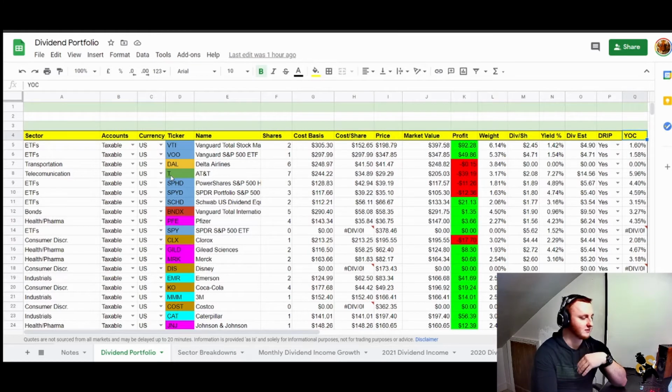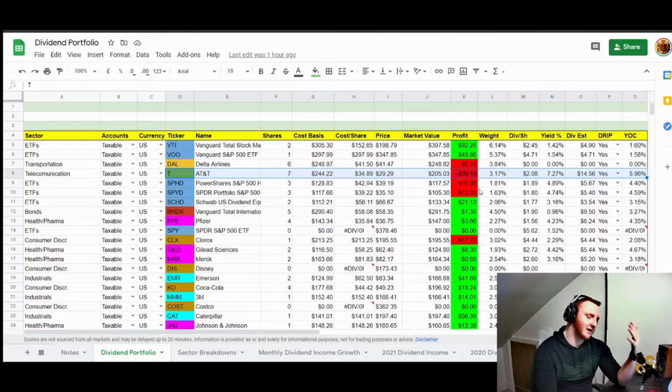So a good example of this is AT&T. You can see I've currently lost money on this investment, but again, not a huge deal for me because AT&T is a great company. I feel they're going to be doing really well, especially with them doing the movies going straight to HBO Max as well as in theaters. I feel that's really good for the company and something to kind of consider and look at. But you can see it makes up about 3% of my portfolio. They pay out $2.08 per share per calendar year, which gives it a yield of 7.27%. My yield on cost, because I bought these shares at a higher price, is actually 5.96. That's not terrible, but it is lower than the actual yield.